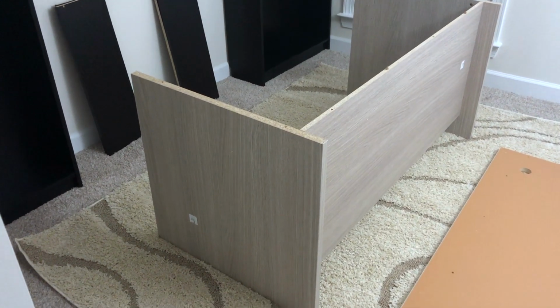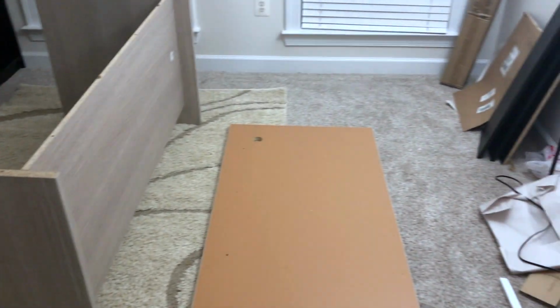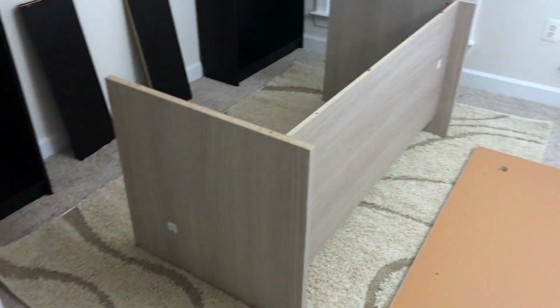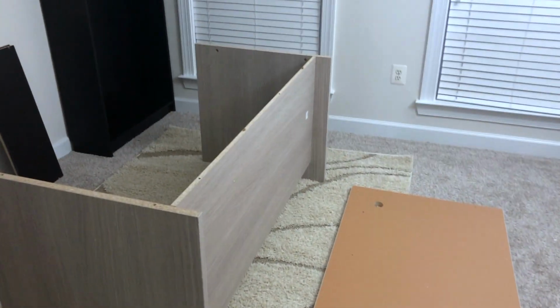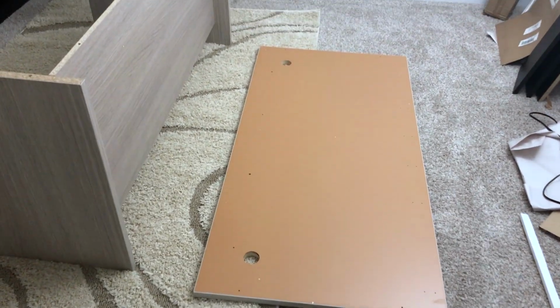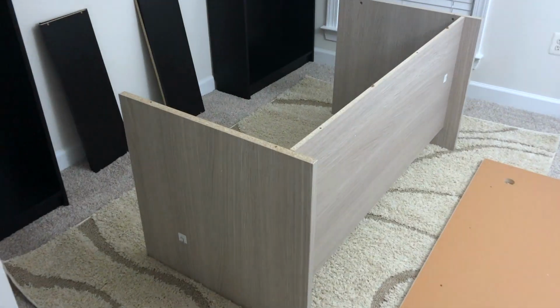The reason why I stopped filming was because I had to position this rug, get it to where I wanted it to be. I don't even know if I like it where it is, but we're gonna figure it out. I have this one last piece, this top part, and this is the heaviest part of the whole desk. So I positioned the desk where I want it.